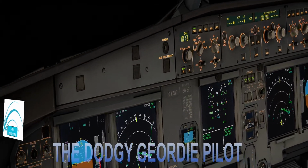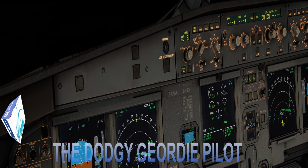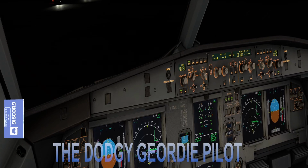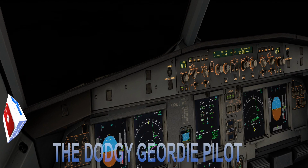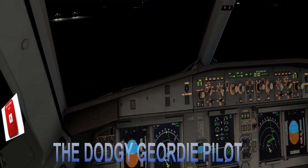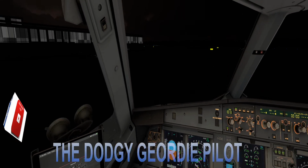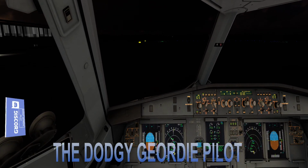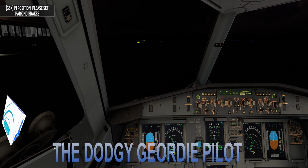Okay, engine 1's coming up, and 1's rising, and 2's rising, the exhaust gas temperature's coming up. Coming up nicely. Pitch black at this airport, absolutely pitch black. Could do with some lighting. Can't even see the taxiway. Parking brakes set. Okay, that's engine 1 up.